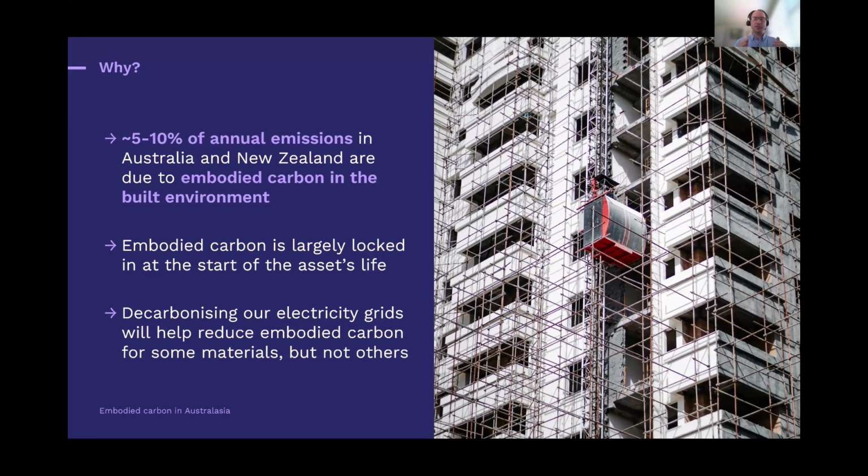In operational emissions, typically you're dispersing the emissions over a long period of time. Normally the asset would have a life of maybe 50 to 100 years. And so even though those operational emissions are significant, they're spread out and you've got the opportunity to decarbonize them in the future.